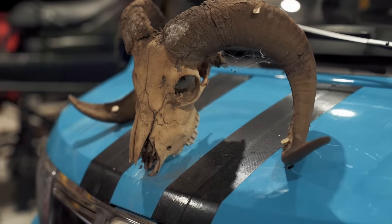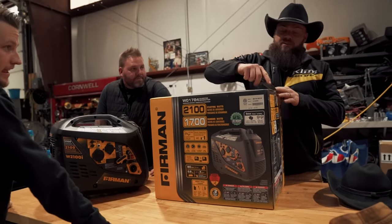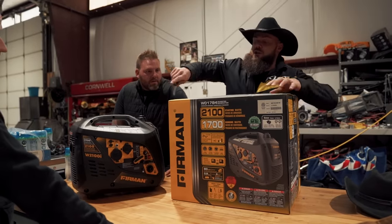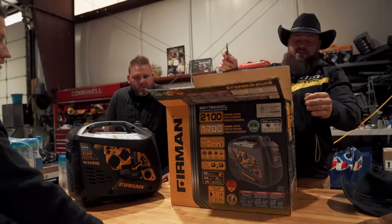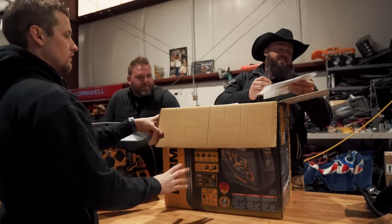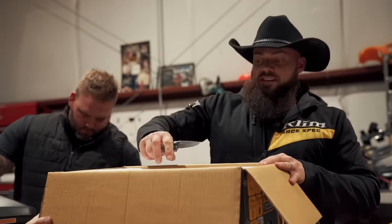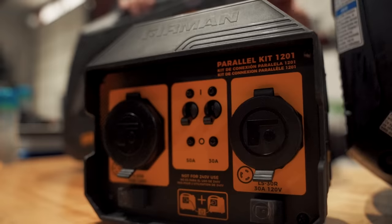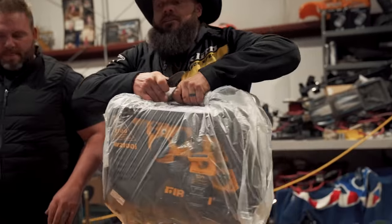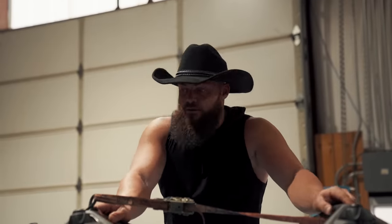Well worth it. Yeah, here's the plan. We were gonna run one big Furman generator on the roof, but it's a lot of weight and we don't necessarily need that much wattage. So instead, we're gonna go with two of the smaller 2100 watt generators. These things are sweet. And the best part about them is Furman makes it so that you can pair these things together. So we have a splitter cord over here that I'm gonna show you in a minute. Literally connect two generators together to get the power of two out of one unit. Feeling good. We got some power now. We got a little extra power.